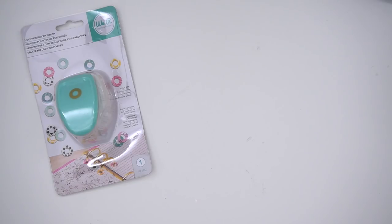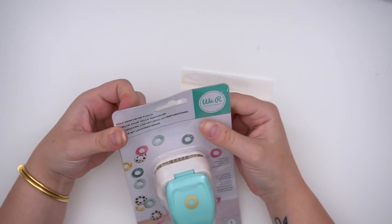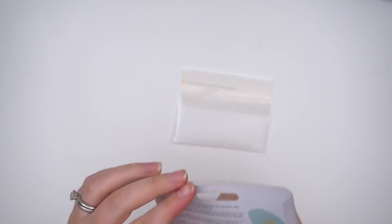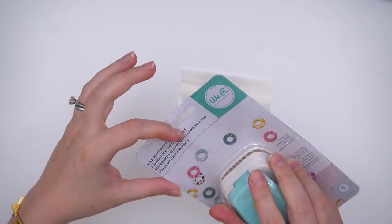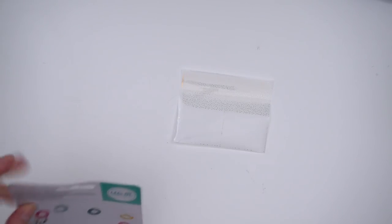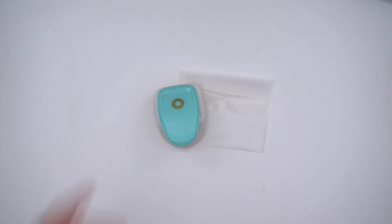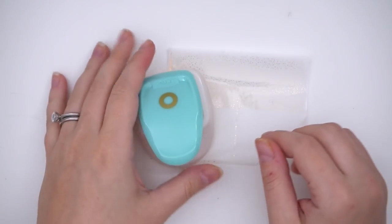And then while I was looking at that, let me find an example I can use. I found this, which I haven't tried yet, but I'm curious to see how it works. This is a hole reinforcement punch by We Are Memory Keepers, which I feel like they literally make everything. I know they make soap makers and all kinds of weird stuff. So I was like, of course they make this.